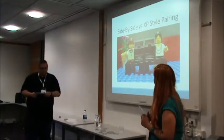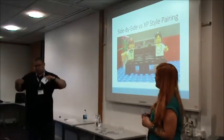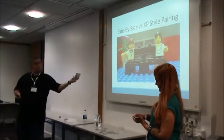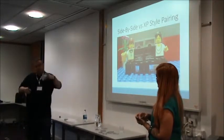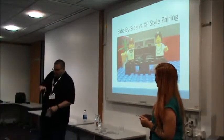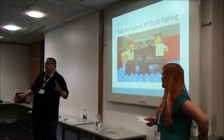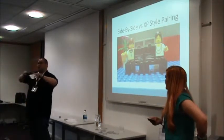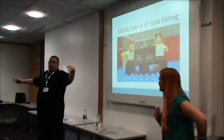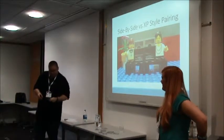So, we've talked about side-by-side and XP. XP style programming is 1 computer, 2 keyboards, 2 mice, 2 people. Side-by-side is a bit different, where you actually sit closer to each other. Rather than in pods, you actually sit right next to each other. And one person can be typing away and coding up, and the other person can be Googling something or testing it in real time or doing something like that, and actually having that conversation the whole time. Rather than be at 2 different ends of the office or on a wide desk, actually get nice and comfy and nice and close together and do stuff like that.